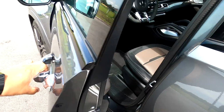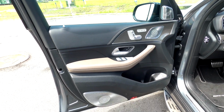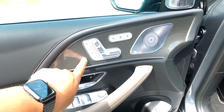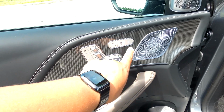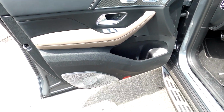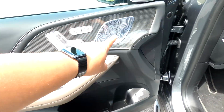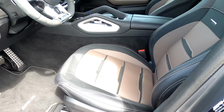And getting into the interior of the 2021 Mercedes GLS 63. Here's your door trim. You got this carbon fiber trim here, very nice. Got your seat controls, of course, on the door, ventilated and heated front seats, and they have a massage feature. I'll show you a little bit of that later as well. Got your window controls, lock control here, your Burmeister sound system, and then moving into the interior, your front seating up here.